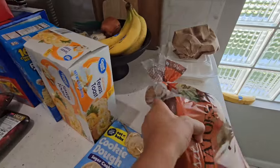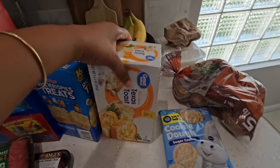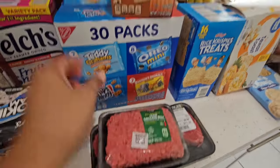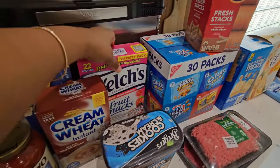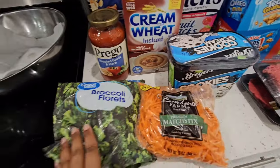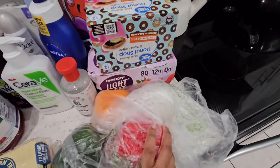So I picked up a bag of potatoes because we could have something different. Some cookies for a little food for the kids. Some Texas toast to go with dinner. Rice Krispies. Two packs of meat to have some dinner options for the week. And then some crackers. Cream of wheat, wanted something different. Fruit snacks. Lasagna, I'm going to make some stovetop lasagna. And then this is for soup that I'm going to be making and sharing with you guys. And then some onions and scallions.